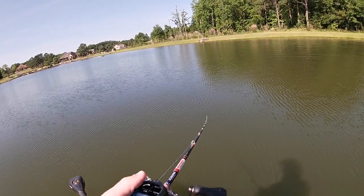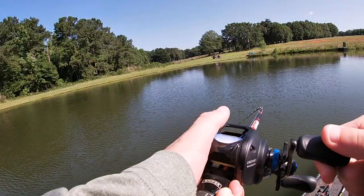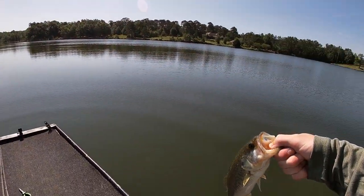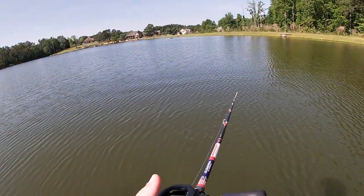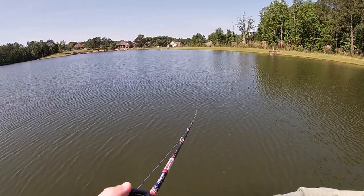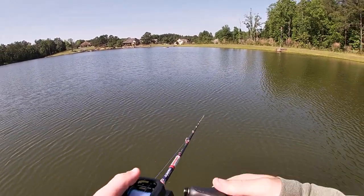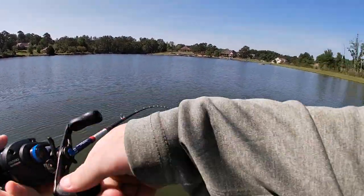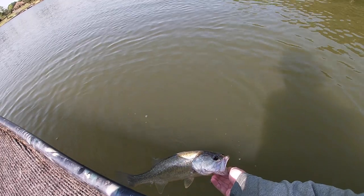Oh wow. I'm actually super tired now. Oh wow. There we go. He hit it right at the boat. Another little dink. Got another one, really small. Pretty sure he's ready to go. Yep, there he goes. Oh, there we go.